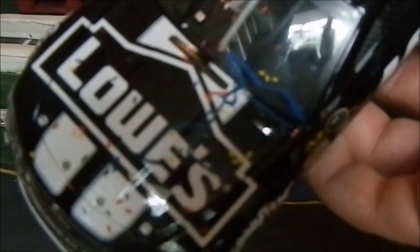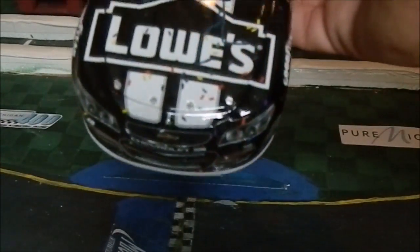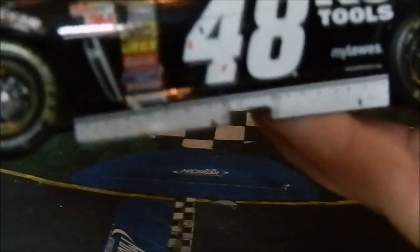I'll probably review Jeff's Michigan race version sometime soon as well. But I noticed that they like to use the stringy confetti there, as you can see on the windshield and hood of the 48 Lowe's Cobalt Chevrolet. So on the front, you can see a little bit of tire debris, tire buildup, especially on the splitter and a little bit on the hood. But on a black car, it's going to be hard to see the rubber buildup. You can see the rubber buildup here on the side skirts.